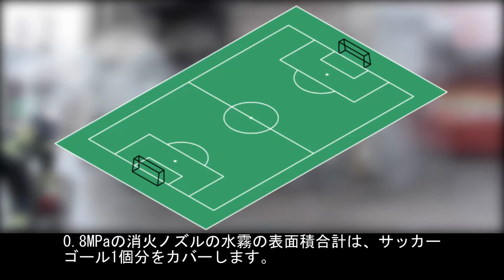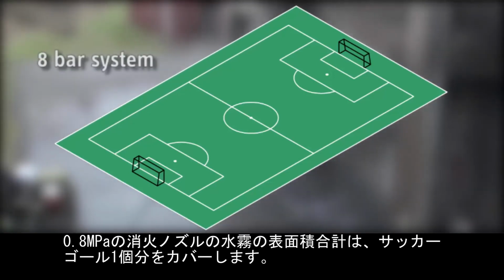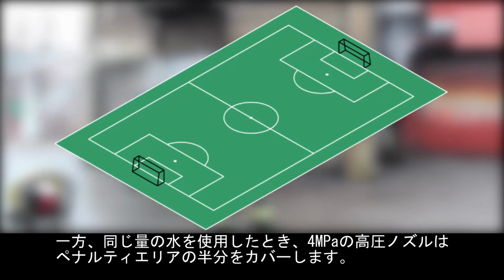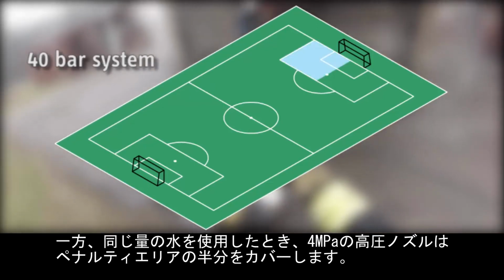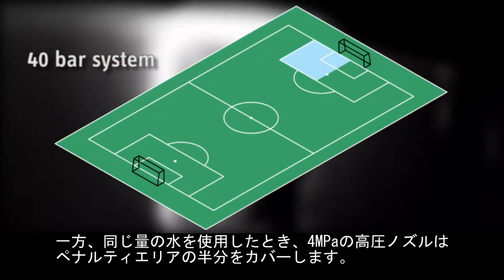As a comparison, the total surface area of the water from a standard 8-bar firefighting nozzle will cover a normal soccer goal, while the same amount of water from a so-called high-pressure nozzle of 40 bars will produce a total of half the penalty area. This includes the fog nails that are being used in some markets.